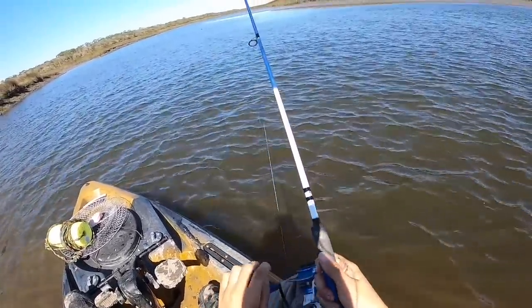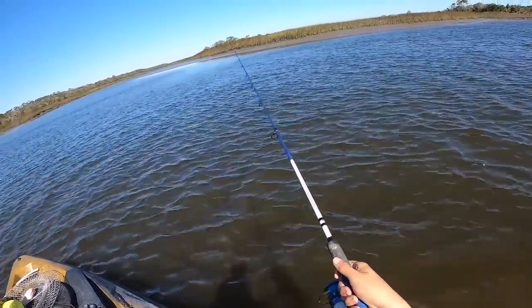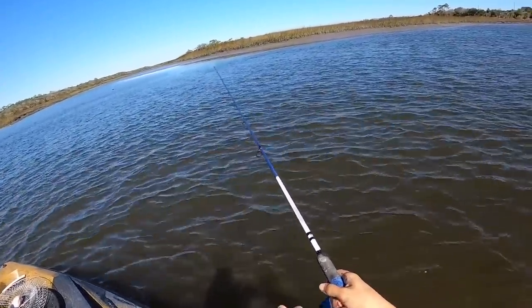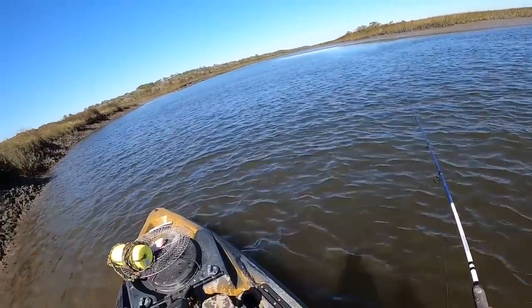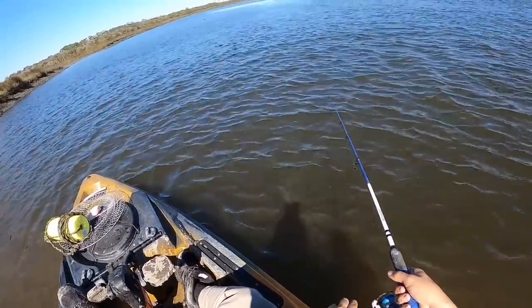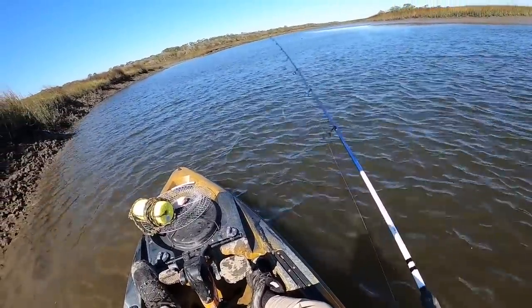Oh man, mucky. By the way, if this reel sounds not the best, it, oh, I thought I just got bit again. It's definitely been through it. Let's just say that. This thing has sand, dirt, mud, salt. I've been using this thing for a while. I need to clean it or something.